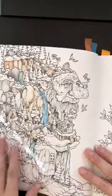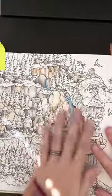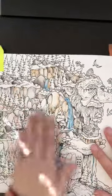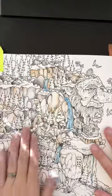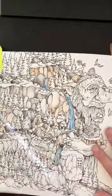And this was Inktense, so this is a work in progress. I was putting way too much water on here. It's really, really buckled, but I kind of like where I was going with it. I might finish this.